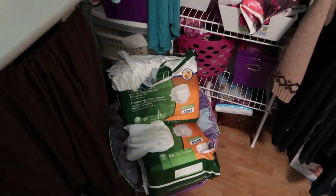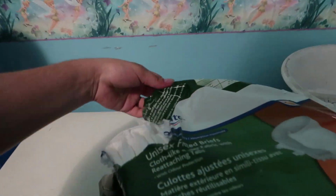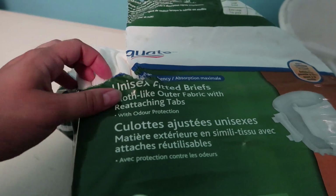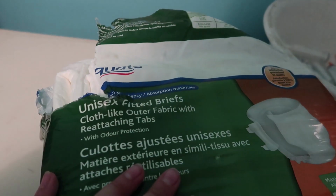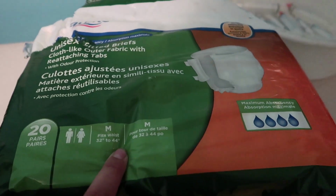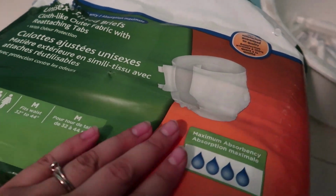and then her Tinkerbell chair with her diapers on it. I don't know if I have talked about this yet, but these are the diapers that we've gone with. The Equate Walmart brand unisex fitted briefs, and they come with 20 pairs for medium. However, sometimes, or most of the time, they don't have medium, so we have to get the large ones, and they only come with 16. However, we have really liked these ones.